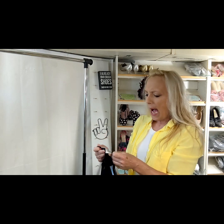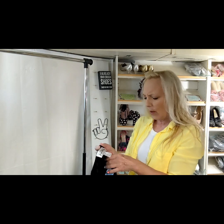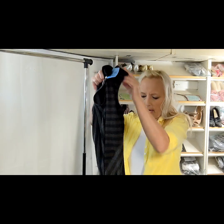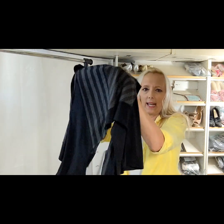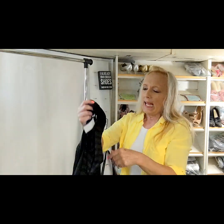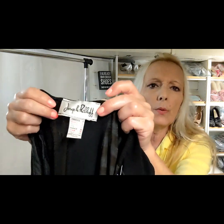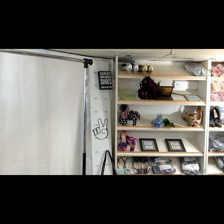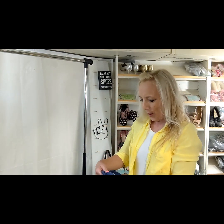Joseph Ribkoff, and this brand does sell, but it's a very slow mover, I think. But I usually pick it up if it's reasonably priced. I did get this because it was a dress, and I don't know if I've really had very many dresses. But it's really neat. It's got an asymmetrical hemline, and this is what the tag looks like. Some of their pieces can go for a little bit. I went ahead and did get that. I got another dress today that should be high end. That'll be part of that next thrift haul.